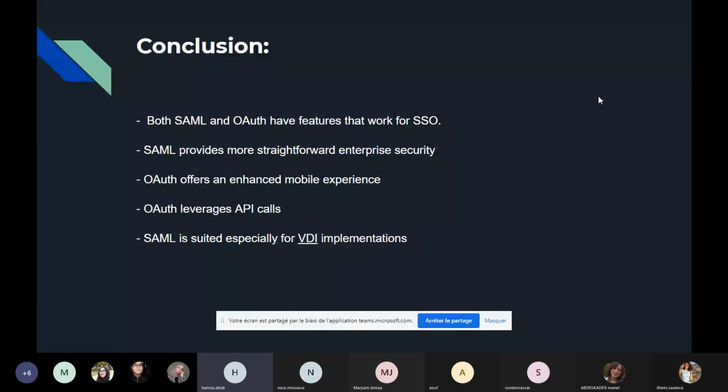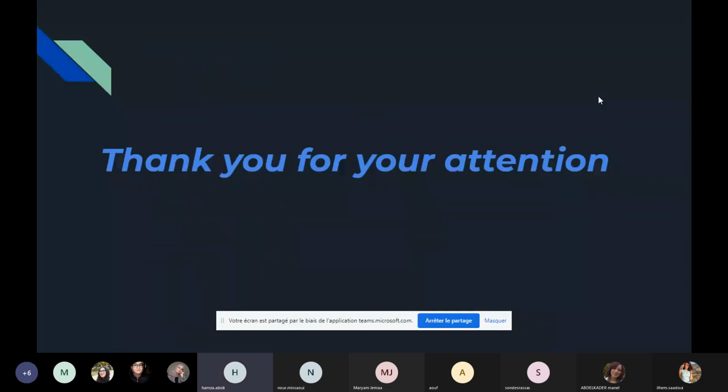On the other hand, SAML is suited especially for VDI implementation, which is virtual desktop infrastructure, because some applications may reside off-premises. For instance, some applications may exist as software as a service in the cloud. In contrast, others may exist as platform as a service in public clouds, such as Microsoft Azure. In instances where some services exist in the public cloud, you can extend your Active Directory to the cloud and allow users to launch those services using an SSO process. That's it, and thank you for your attention.